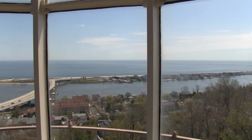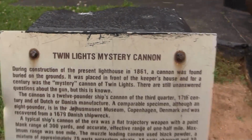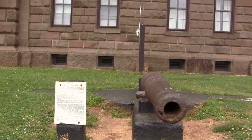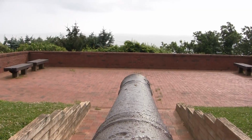Oh, incidentally, when you visit the Twin Lights, take a look at the so-called mystery cannon from the 17th century. It was actually found on the grounds during construction in 1861, and people are still wondering how the heck did it get there.